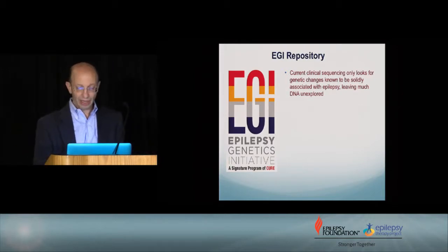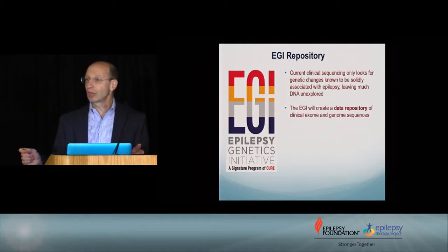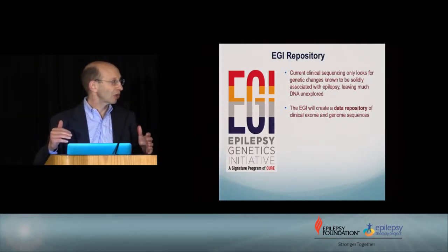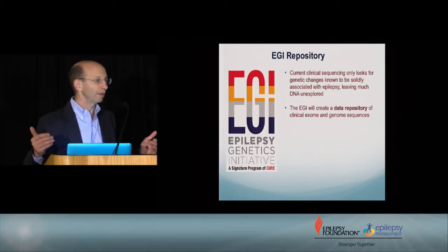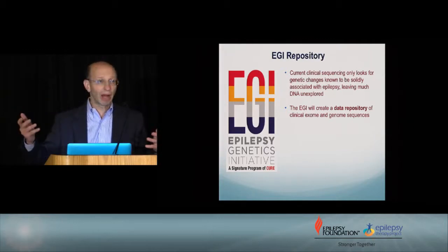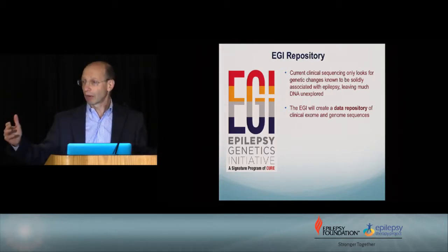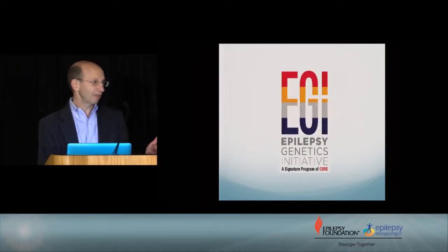So the idea here is, why not create a data repository that includes not only the exomes and the genomes that are being produced in research labs, such as the work going on in Epi4K, but also brings together the information that's being generated by a growing number of clinical testing labs. So this really is the basis of the idea of the Epilepsy Genetics Initiative.